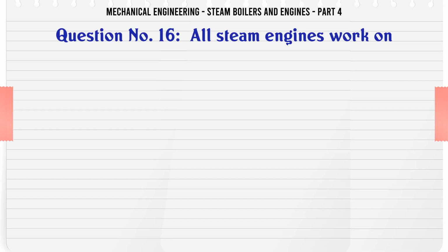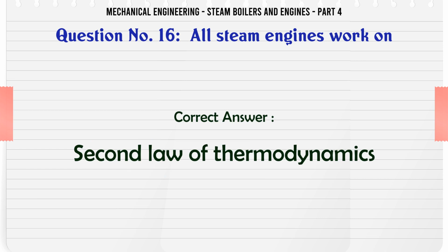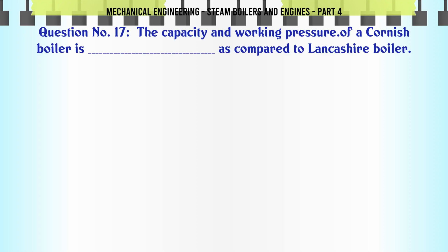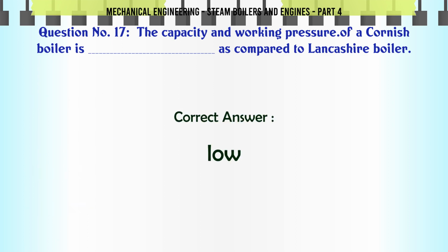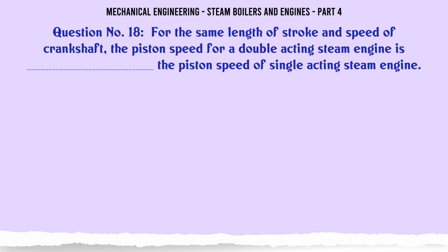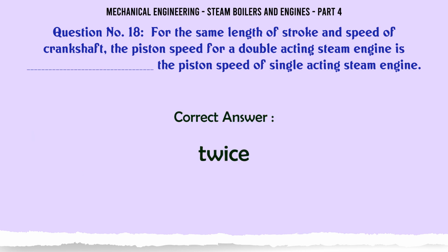All steam engines work on A. Zeroth law of thermodynamics, B. First law of thermodynamics, C. Second law of thermodynamics, D. None of these. The correct answer is second law of thermodynamics. The capacity and working pressure of a Cornish boiler is what as compared to Lancashire boiler? A. Low, B. High. The correct answer is low. For the same length of stroke and speed of crankshaft, the piston speed for a double-acting steam engine is what of the piston speed of single-acting steam engine? A. Equal to, B. Twice, C. 3 times, D. 4 times. The correct answer is twice.